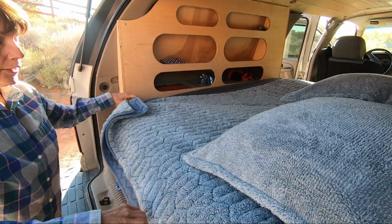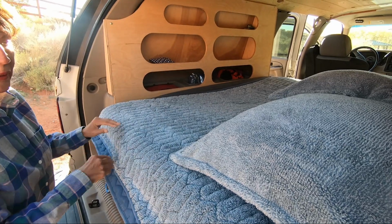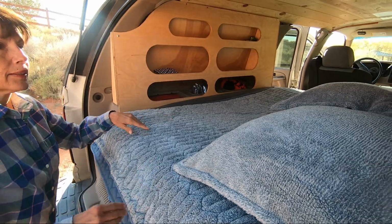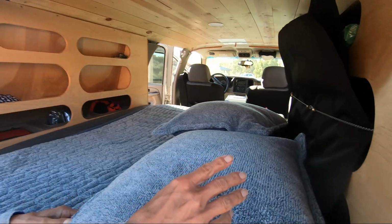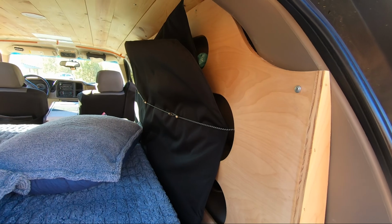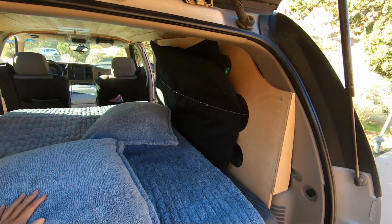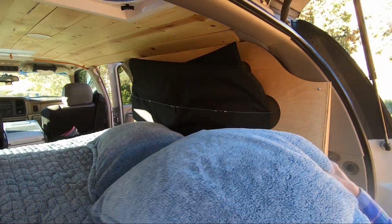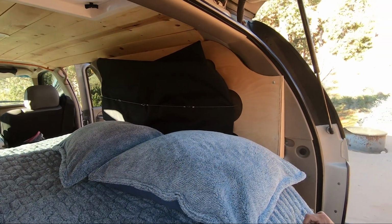Bought ourselves a big thick comforter for the colder outings that we do, and then we have one for the springtime and summer that's a little more lightweight. Then we have cubbies on both sides. This one, we'll start with this one, kind of temporarily has a little bungee cord system that keeps our window coverings out of the way when we're driving to our destination, and even during the day when we're using this area. It just prevents them from getting creased or folded inadvertently.